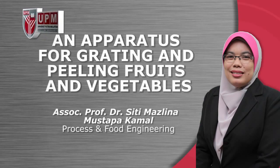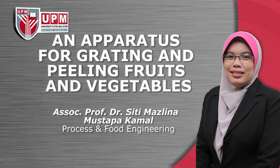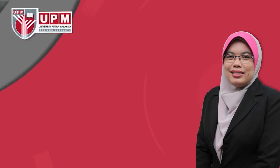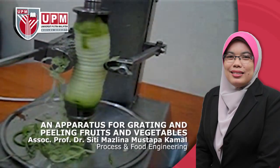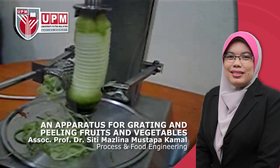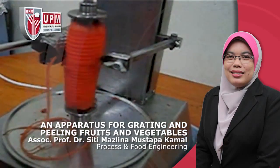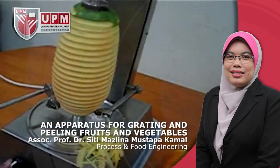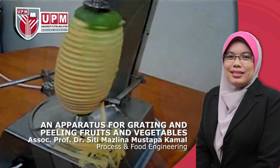An apparatus for grating and peeling fruits and vegetables by Associate Professor Dr. Siti Mazlina Mustafa Kamal, Process and Food Engineering. This invention relates to an apparatus for grating and peeling fruits or vegetables that is a multifunction apparatus which can grate, peel and cut fruits and vegetables.